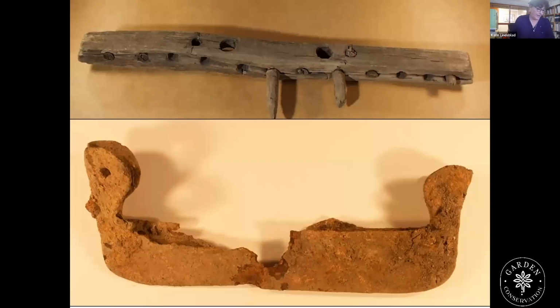And these are examples of a medieval rake and a medieval spade blade in iron, found in a garden in the medieval town of Vadstena, probably used by the gardeners in the 1400s.